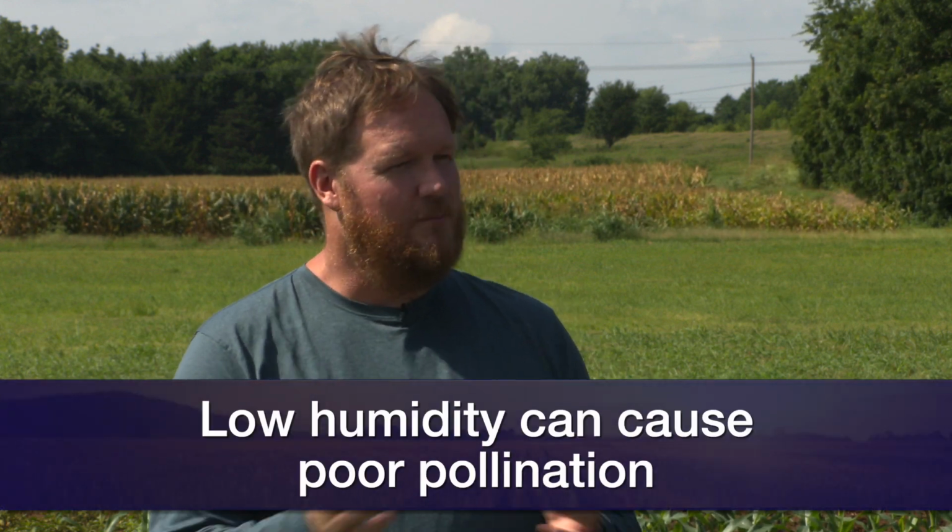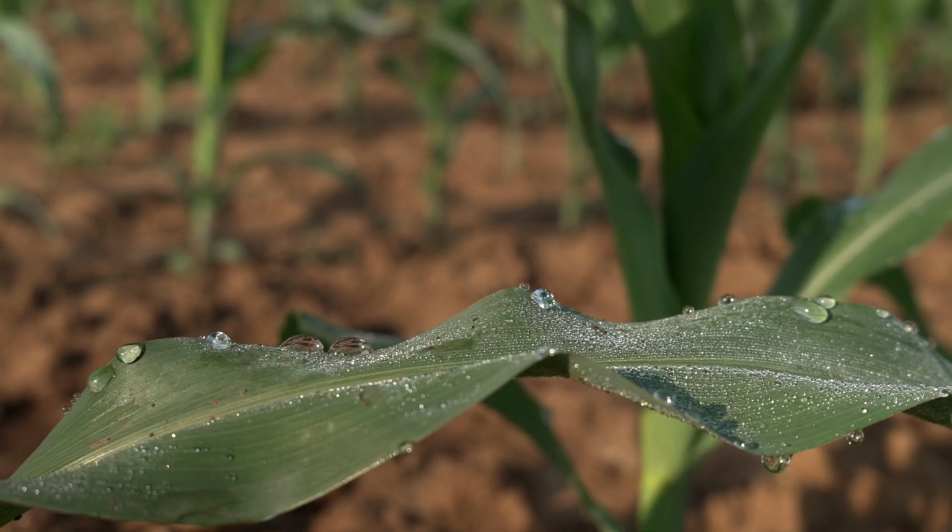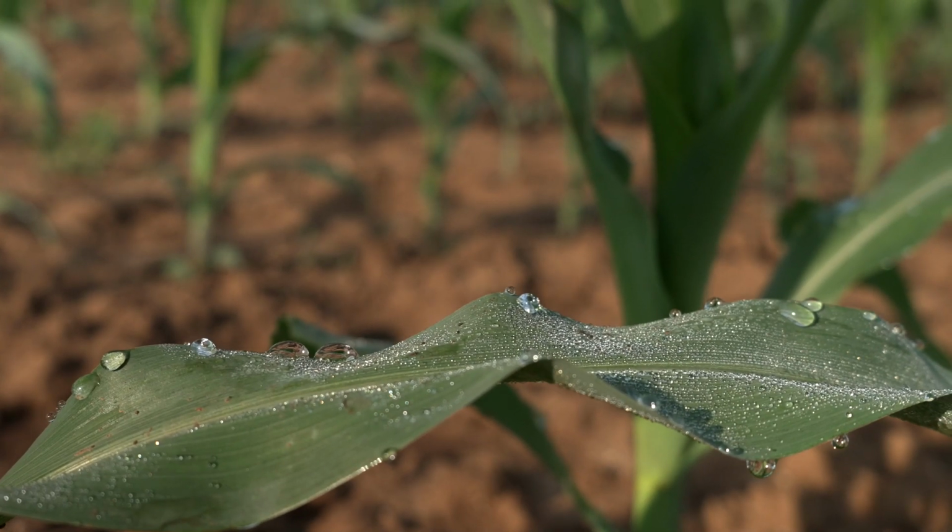And especially true if we have really low humidity. That's when we get into issues of poor pollination. And when we get poor pollination, even though the crop might look good, the ear might have good resources, we just don't have the kernels to put those resources into. So that is a concern for some of that later planted corn: did we get proper pollination, and is that going to have those resources to fill that?